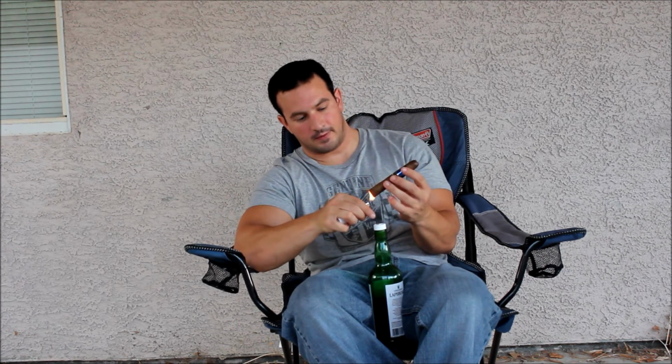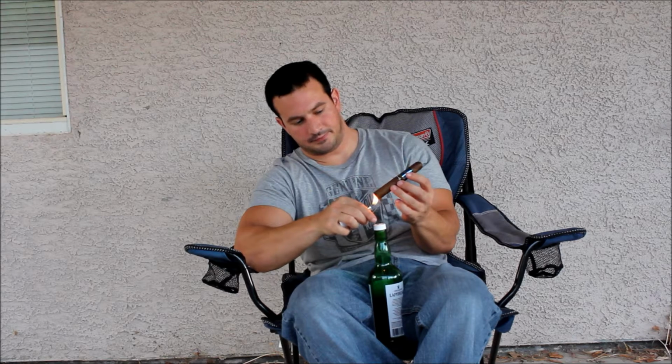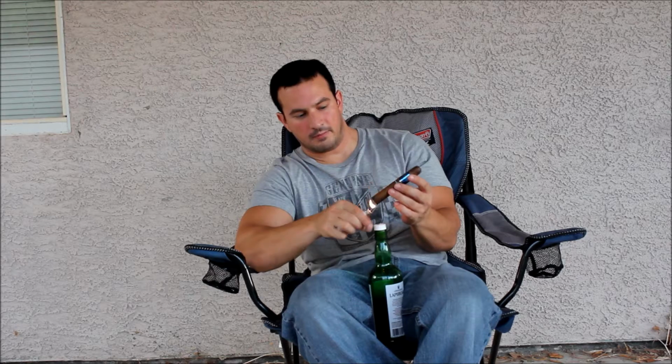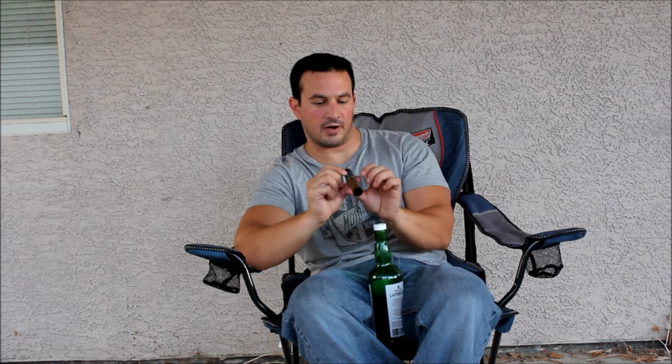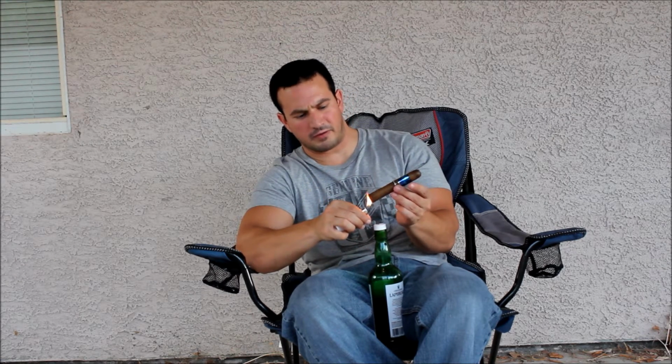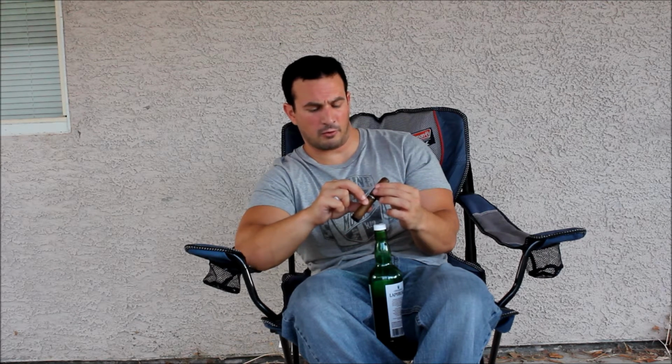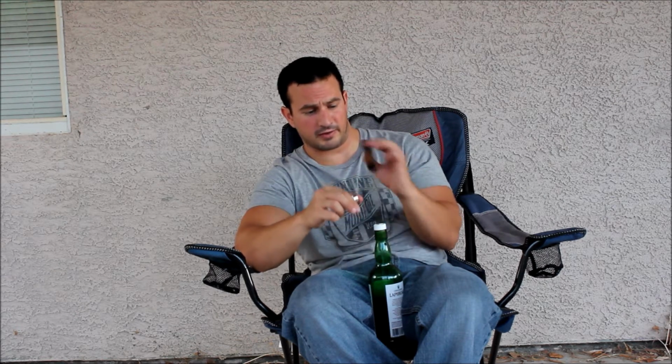All right, let's light this bad boy up. Cuba Cuba, being an Acid cigar, it's one of the ones that's very earth toned. There is a lot of earthy flavors in a cigar like this.